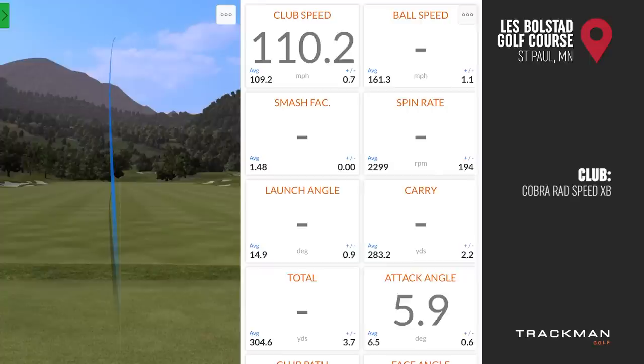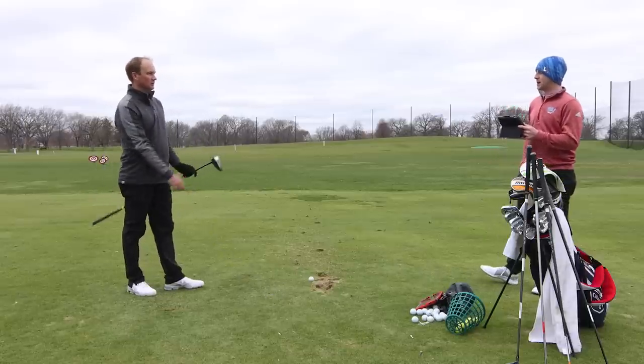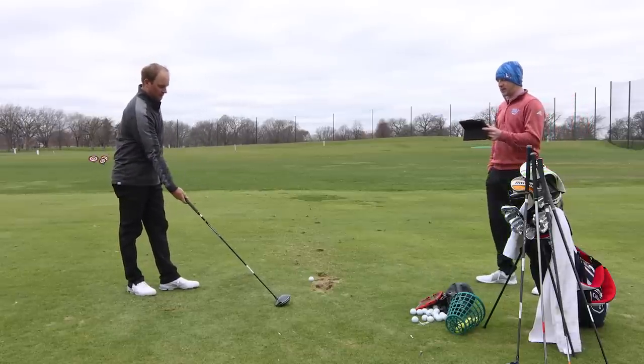One has to be a little spinnier and a little right and low on the face. It's cutting, but all right, Thomas. Cobra RAD Speed XB, kind of got that radial weight in the back. 5 shots there. What'd you think?